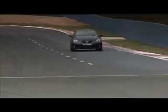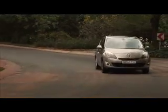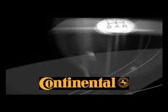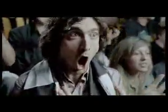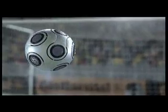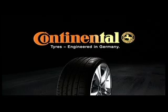When we return, we track test the first true performance machine from Lexus. And we put Renault's latest people carrier, the impressive Grand Scenic, through its paces. If only everything stopped as quickly as tyres from Continental, engineered in Germany.